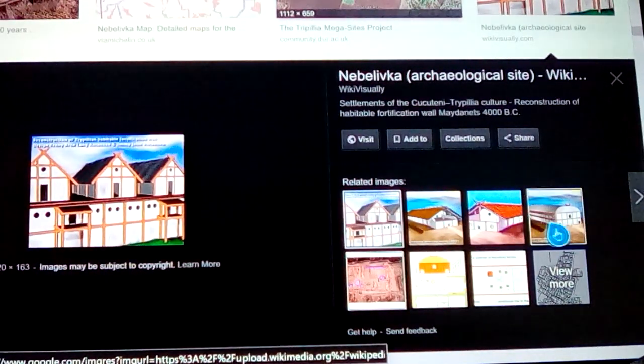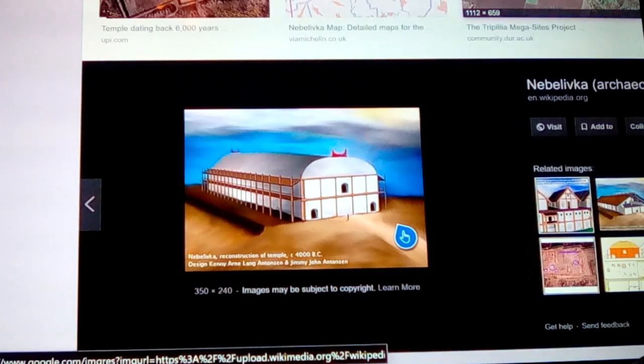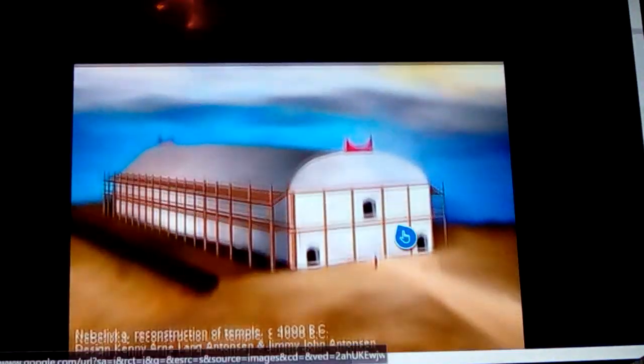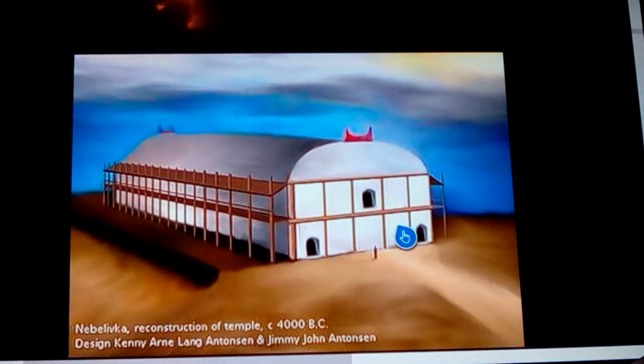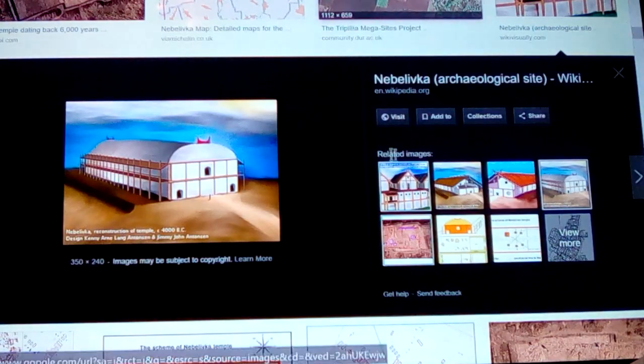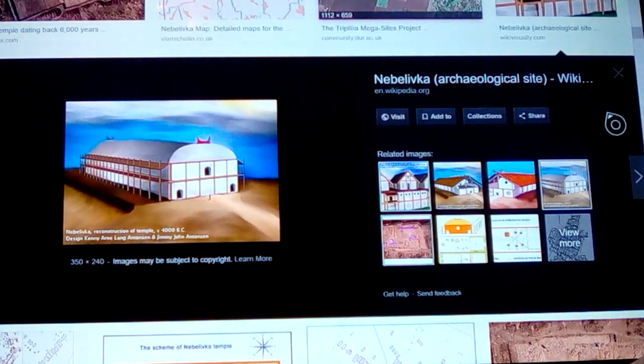Now, one of the buildings is depicted like this, and they're saying that its end point was around 4000 BC. And if you'll look, they have a symbol which looks like the Crete bull symbol that we're very familiar with, the Minoans and their bull cult culture, and the stanza on top. So that's just one thing that shows you another connection, but I'm going to make a few connections in this video here real quick for you.